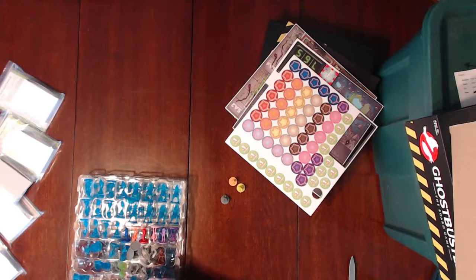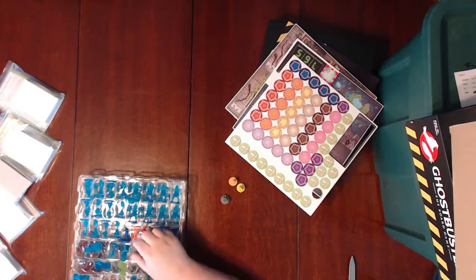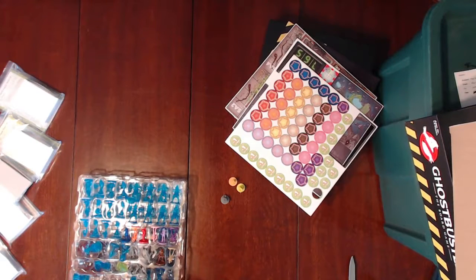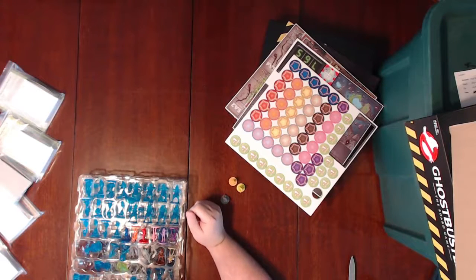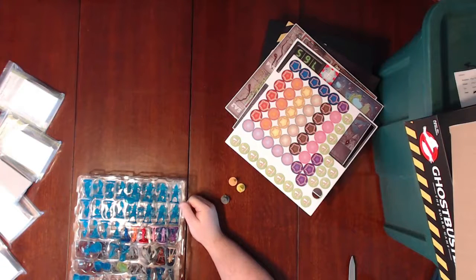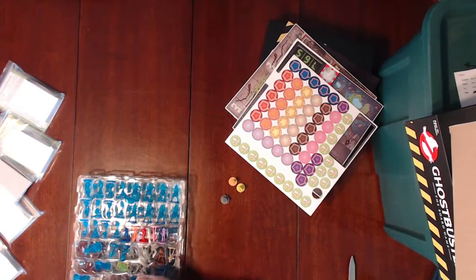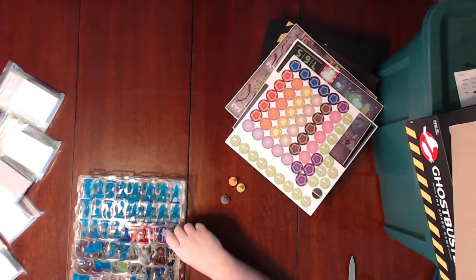Again, given the money that some people pumped out for this, the good thing is, I think you'll be able to tell who is who, at least among the Ghostbusters, fairly easily. Especially since they're color-coded. But if I pull out this guy, I don't know, Winston maybe? So maybe it's not perfect. This guy's Winston.